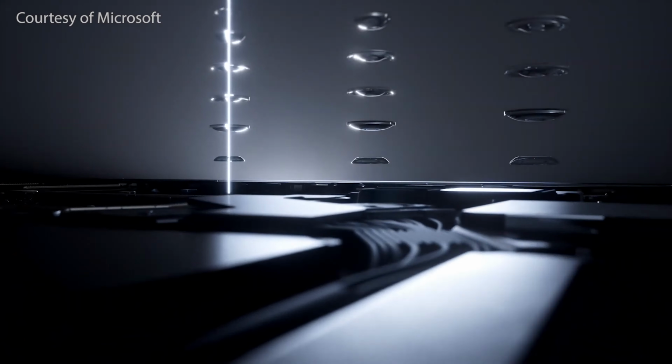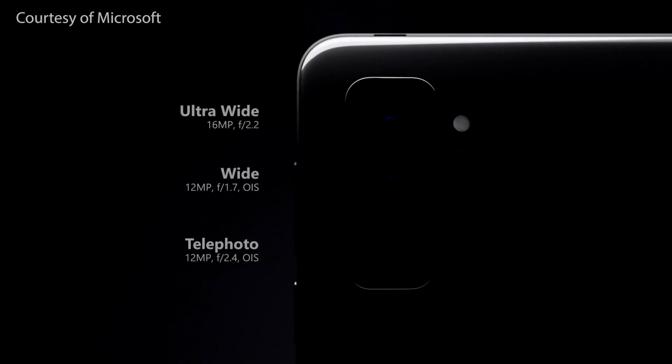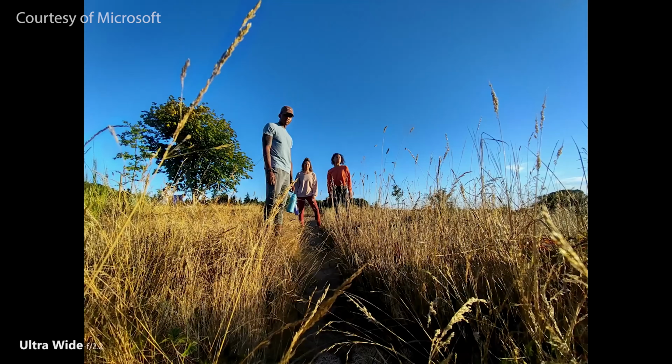And finally, for the cameras, they finally listened. We don't just get one camera this year. You'll be getting 4, and they all sound pretty great. The inside has a 12 megapixel camera and the outside has 3 cameras. The first is a 12 megapixel wide, second is a 12 megapixel telephoto, and third is a 16 megapixel wide angle. And for video, you're capable of shooting 4K and 1080p at 30 to 60 frames per second. You're even getting slow motion this year, up to 240 frames per second.